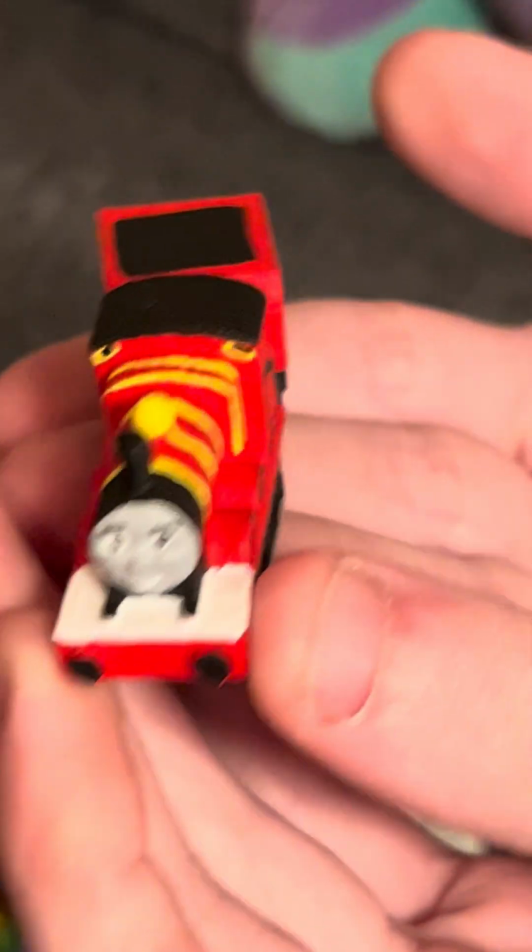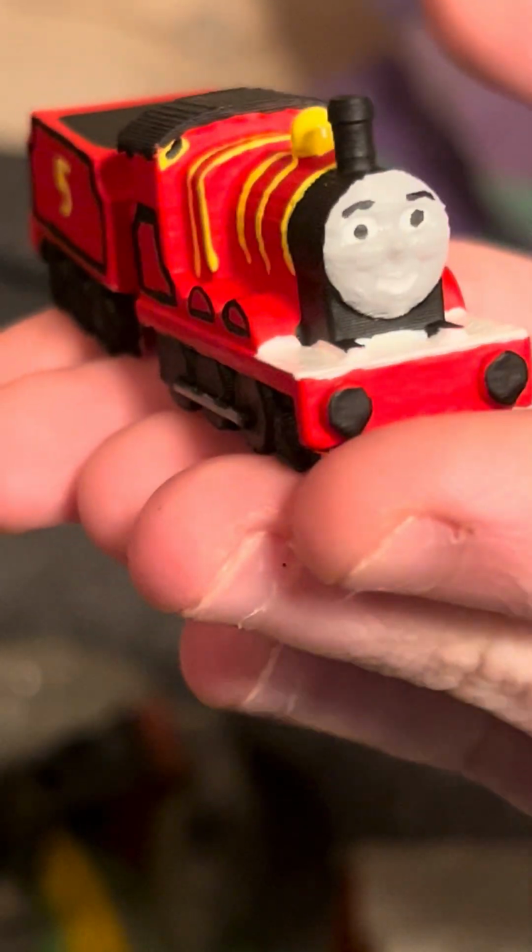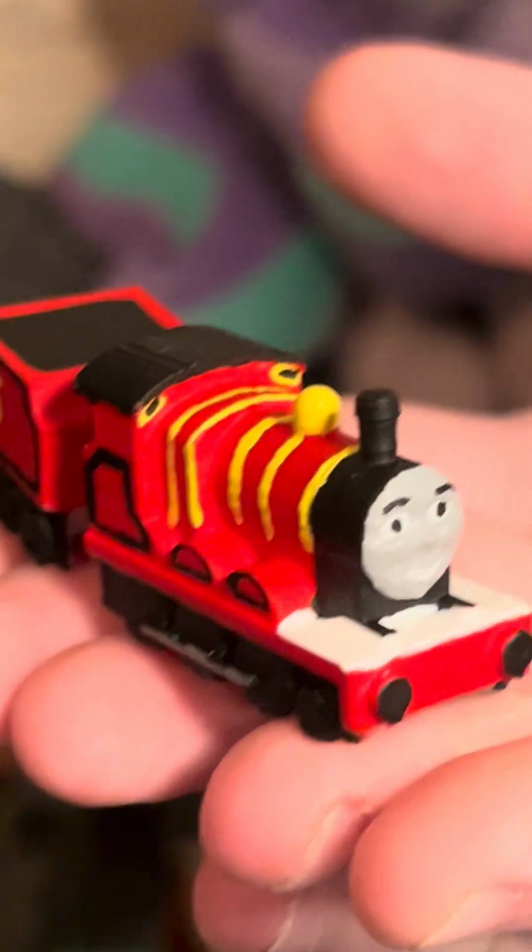Starting off, we have possibly my favorite engine of this 3D print series. Right off the bat, James the Splendid Red Engine. What more can I say? He's awesome.